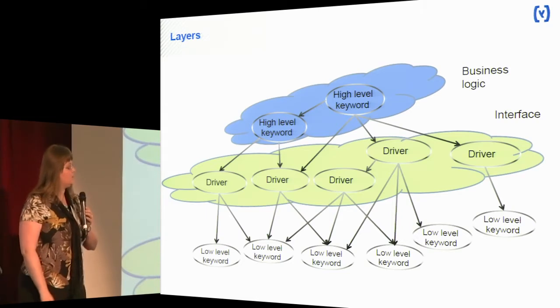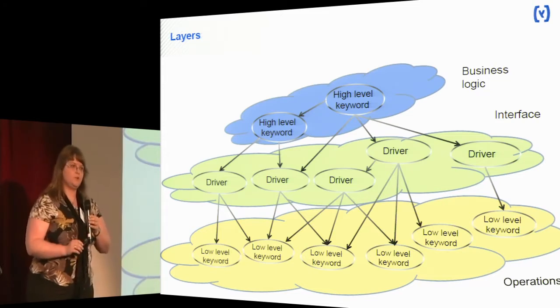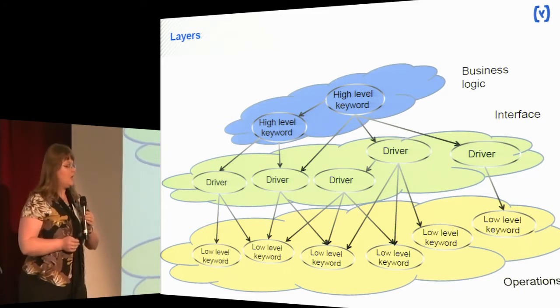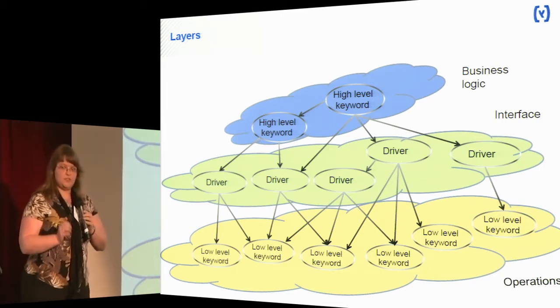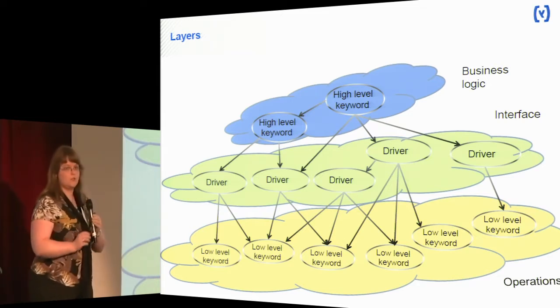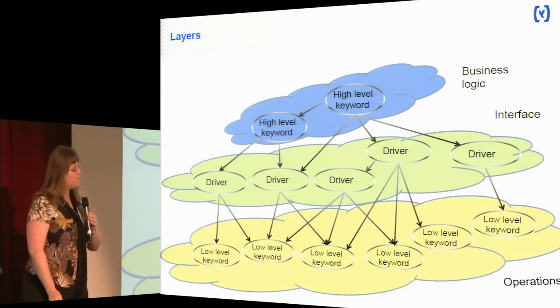The final layer consists of what we call low-level keywords. And those keywords correspond to the basic operations that can happen on your application. Basically, this is your technology-facing layer. Now, those layers are separated, and any changes on the corresponding level of the application are affecting only one of the layers of our keywords. Now, how does a test written in this way look like?